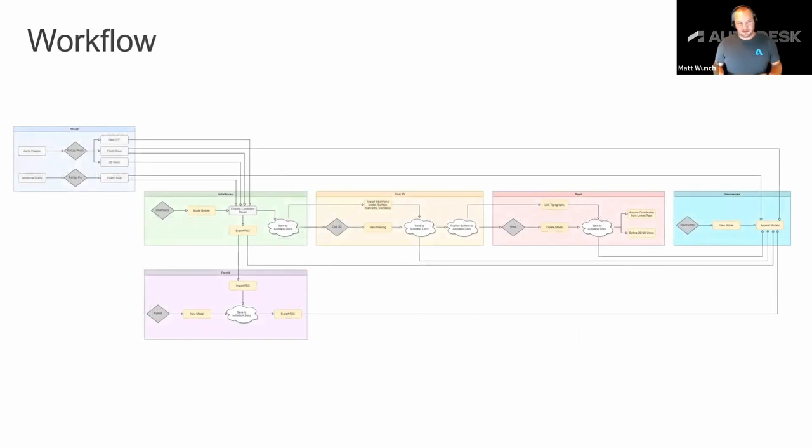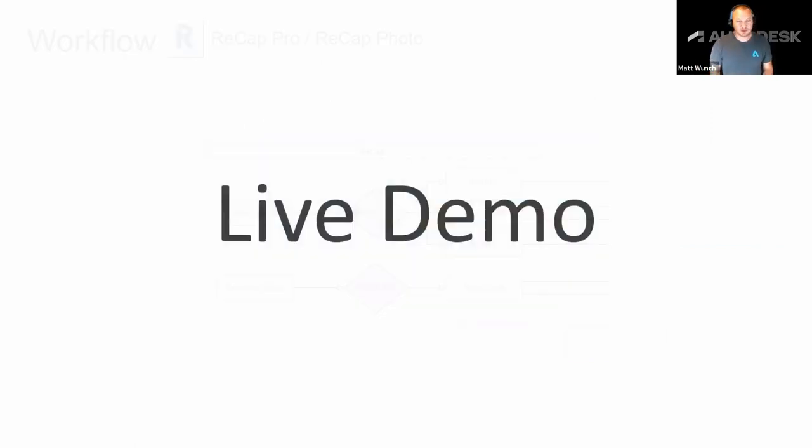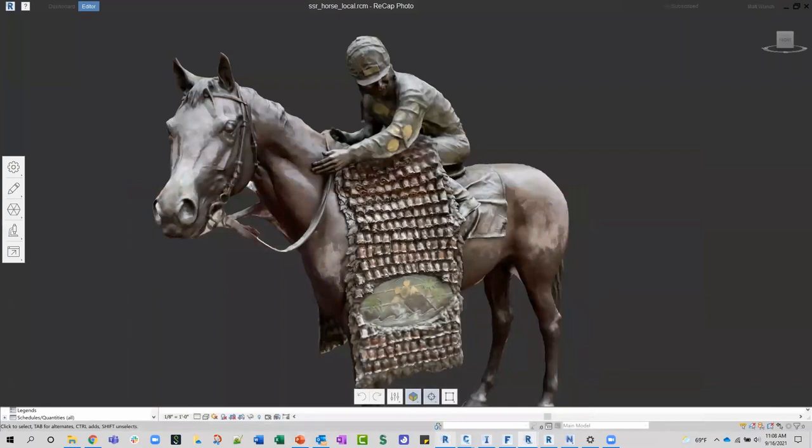Here's a real brief overview of the workflow, chunked up into little bits based on the applications being used. I'm not going to go too deep into this because we're going to see a lot of this stuff live. So I'm going to jump off video just to save on bandwidth, because I do have quite a few applications open running in the background already.